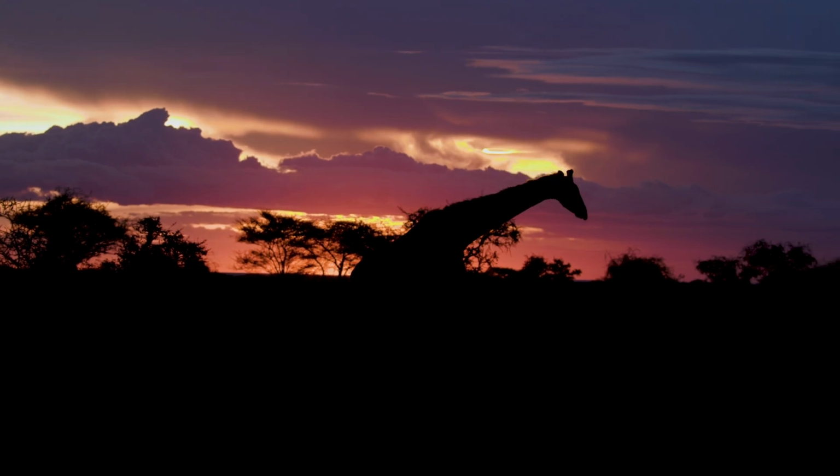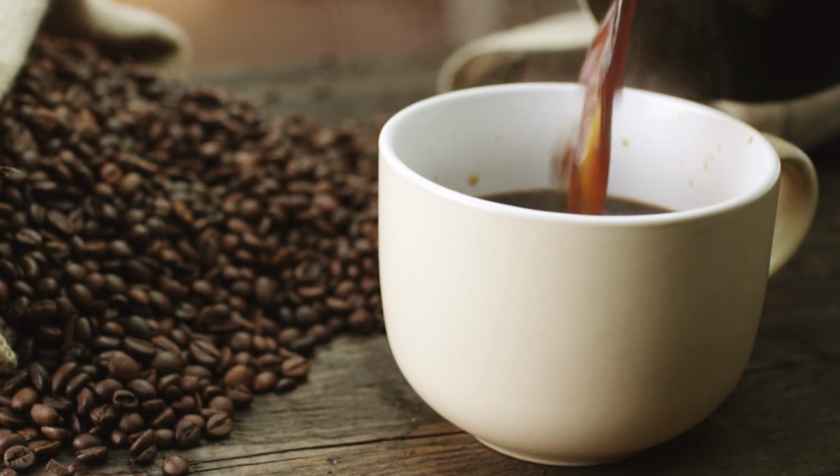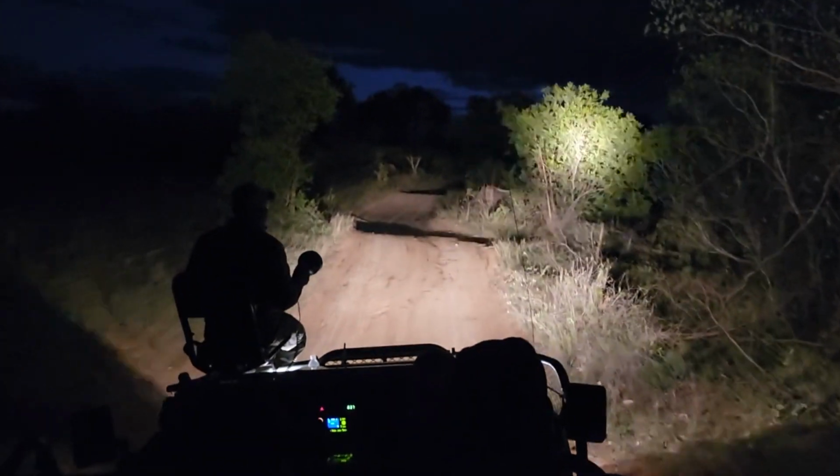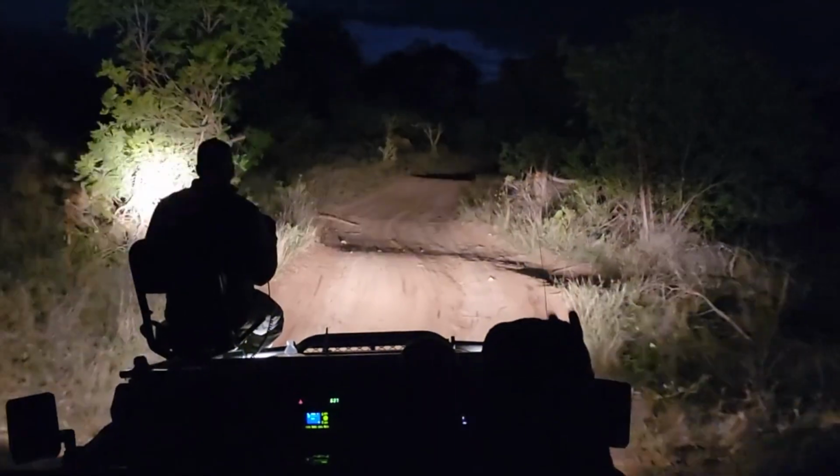For the next 2 days, we're going to be going on morning and afternoon safaris. You're up at the crack of dawn. Actually, you're up before the crack of dawn. We have some coffee, tea, biscuits. It's still dark. We hop into our vehicles with our rangers and we hit the dirt track.